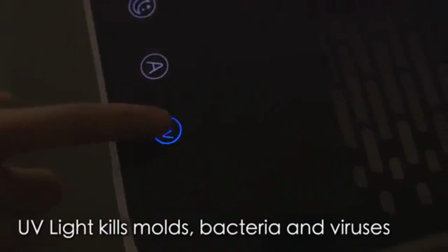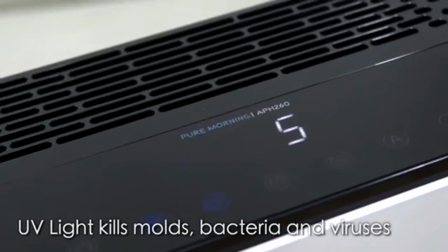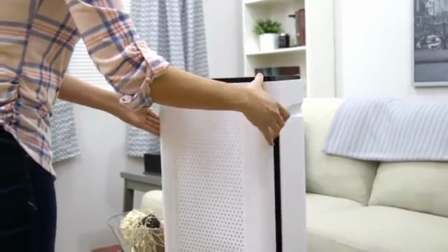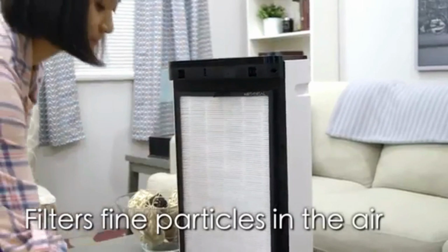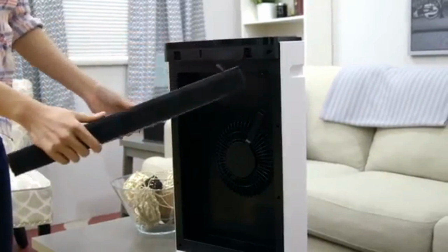It's perfect for daily use. The ultraviolet light kills molds, bacteria, and viruses, and prevents germs from growing inside the filters. And it will even show you when it is filtering fine particles in the air that are so small you need an electron microscope to see them.